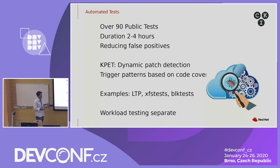And that required us to create a new technology called KPET here, which is dynamic patch detection, where we pass in Git trees and it allows you to detect which tests map correctly to the patch or the source tree that we want to test. We use triggering patterns based on code coverage to determine exactly the files that get touched and what tests they need to trigger.